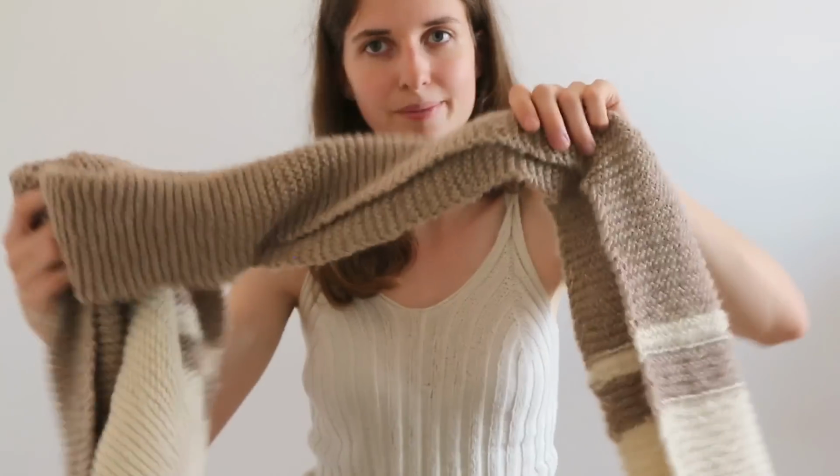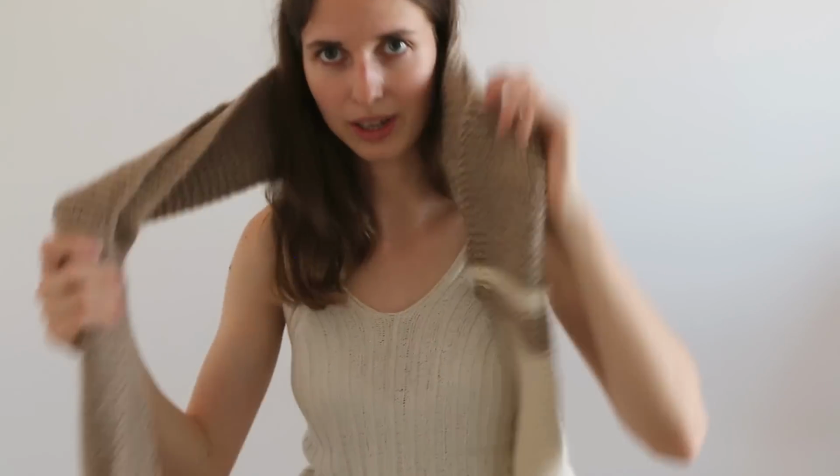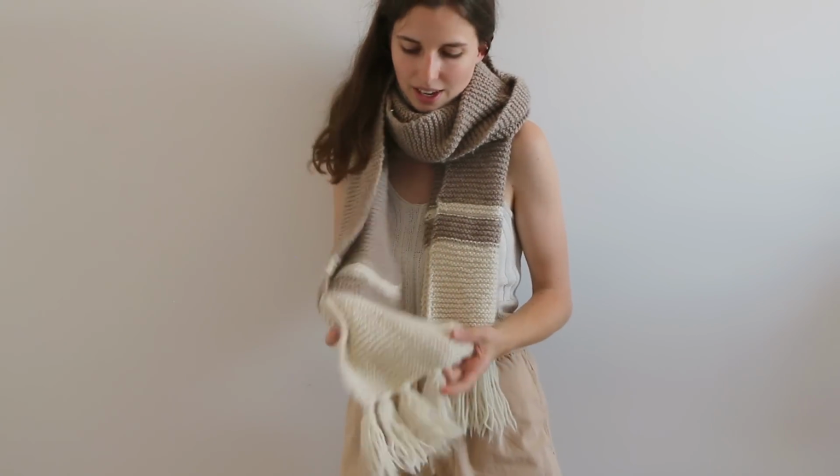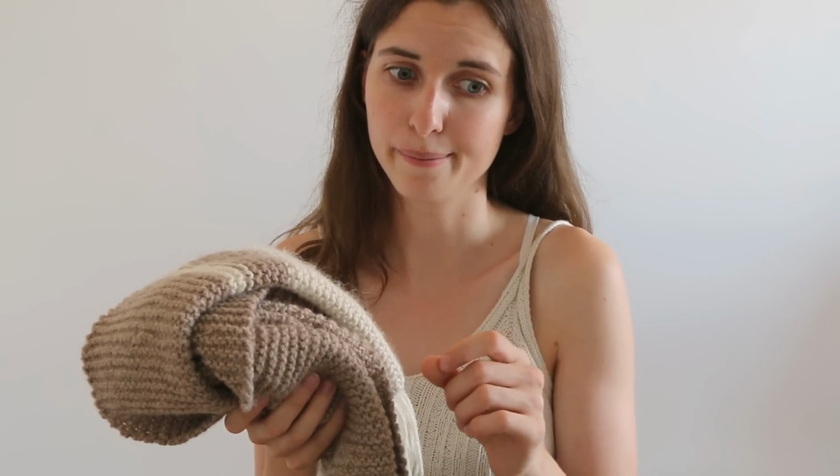Yeah, I promised you to put on the scarf, even if it's about 30 degrees in here. But yeah, it's really chunky and big here, and then you have really long ends, and I just love it.